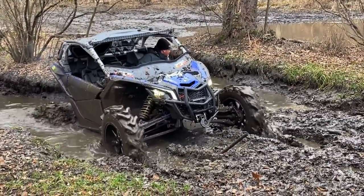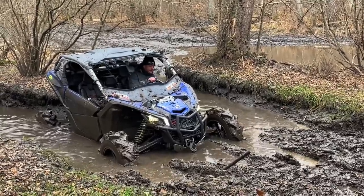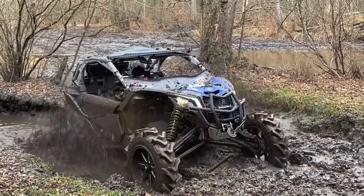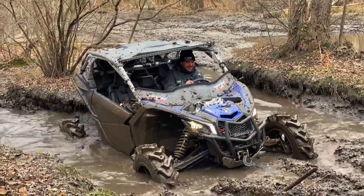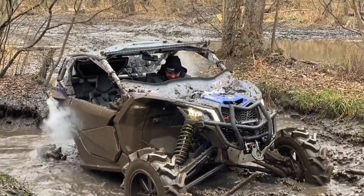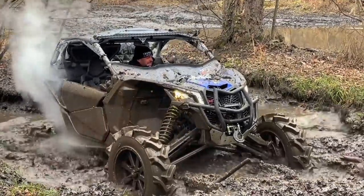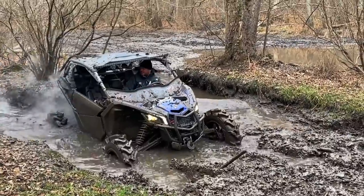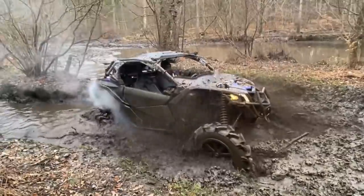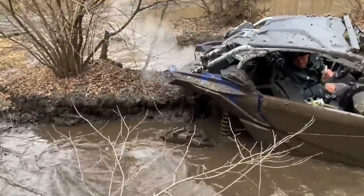Stuck on a log over there. Oh man. Gotta hit the gas. Wide open. Try turning left or right. Dog, you're coming! Slowly but surely. No, it's like just the dirt.